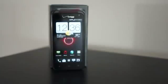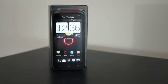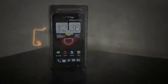This is Dan Seifert with MobileBurn.com, and this is a look at the HTC Droid Incredible 4G LTE for Verizon Wireless.